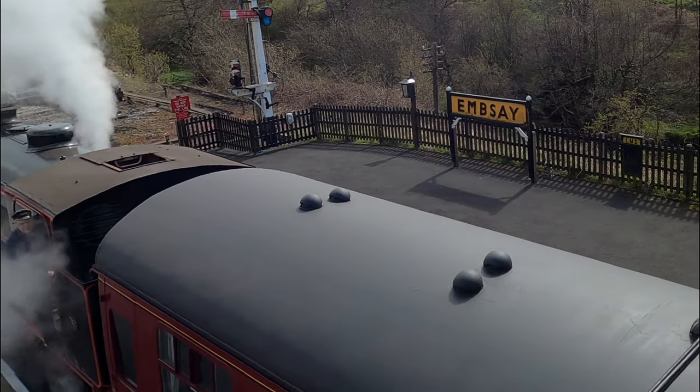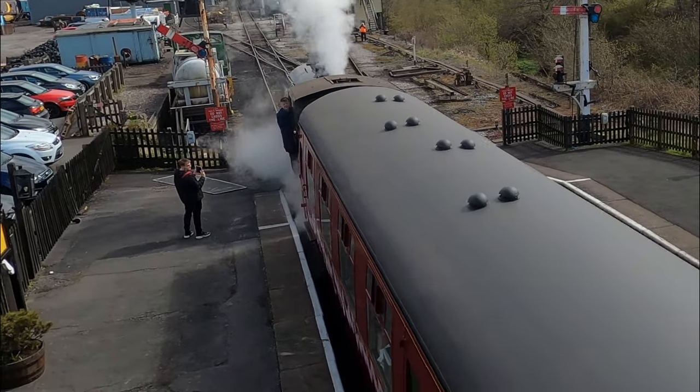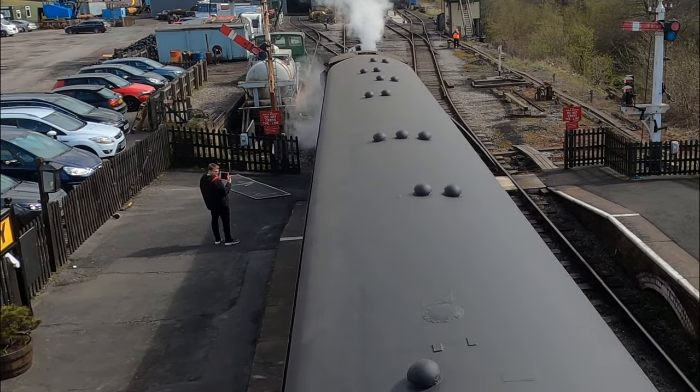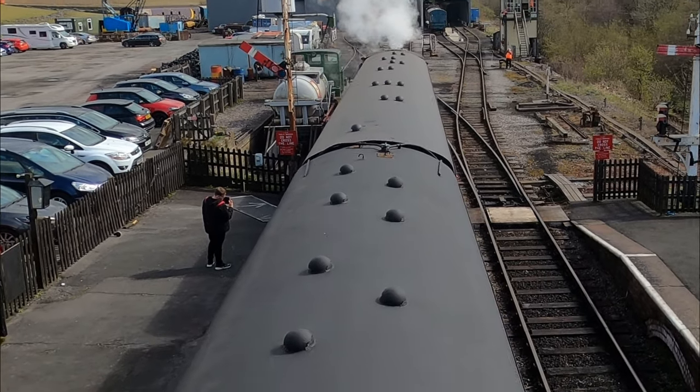I enjoy visiting heritage railways around the country, and when I can, I try and include a ride on an old train. There is something special with a ride in an old carriage being pulled along by an energetic steam engine.